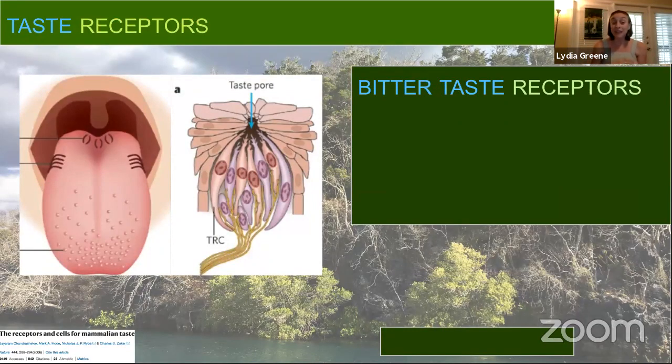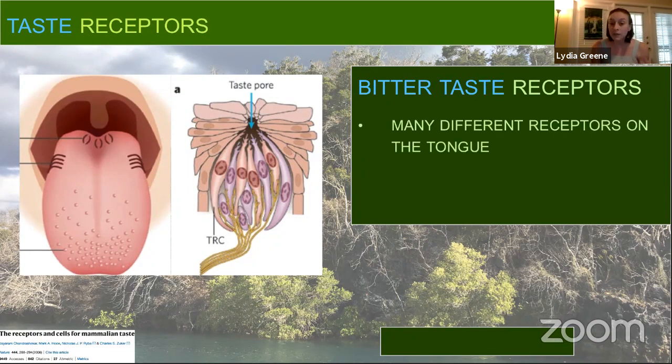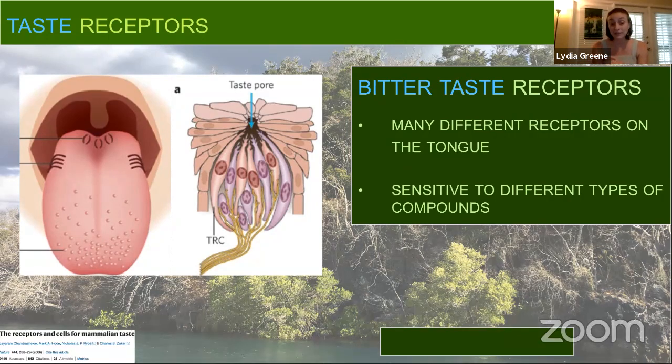Also in the mouth, there's a lot of variation in the receptors. And so this is getting into that idea of how these animals are withstanding these bitter tastes. And so on all of our tongues, we have all of these taste receptors, and there's many, many different types of receptors. Some receptors are sensitive to sweet, some to salt, some to sour, and some to bitter. And even within the bitter taste receptors, there are many different types, and each type picks up different types of compounds. So some of us are more sensitive to certain types of bitter taste versus other types of bitter taste. These are sensitive to different types of compounds.